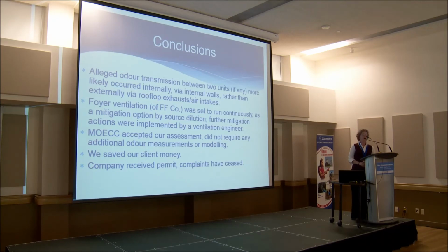In the end, the MOECC accepted our assessment, and they didn't actually require any odor measurements, even though they had asked for them, and they didn't need any modeling. They were happy with what we did. So we saved our client money, which is always good, and the company received their permit, and the complaints have ceased. So that's all I have to say.